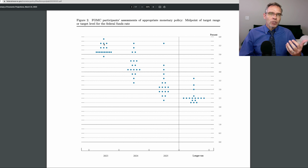So this gives you a good idea of where the Fed thinks interest rates will be going and would help you try to decide whether you want to be buying Treasury bills and what maturity date, or whether you want to go for something longer like a Treasury note or a bond.